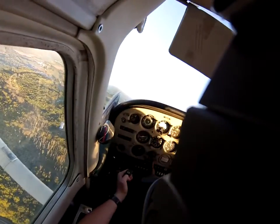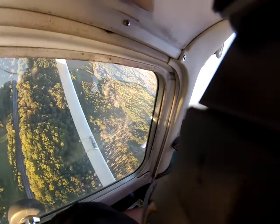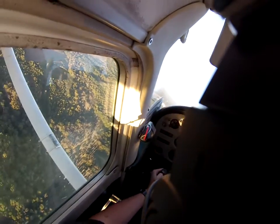Basically, the transition starts when the runway is filling your windscreen. Like that number is coming up at you.